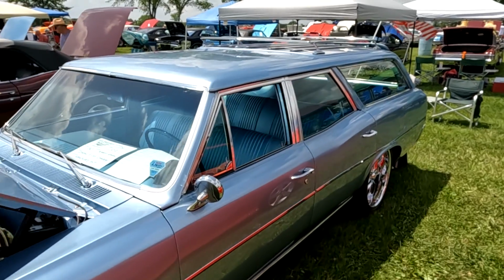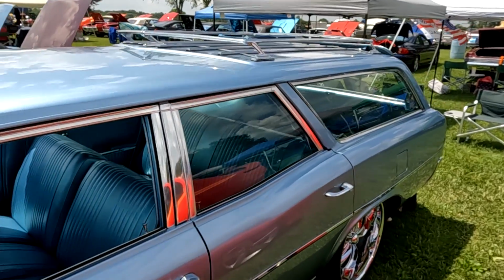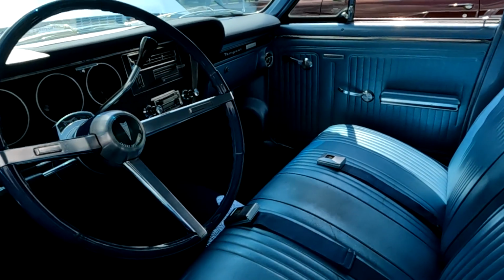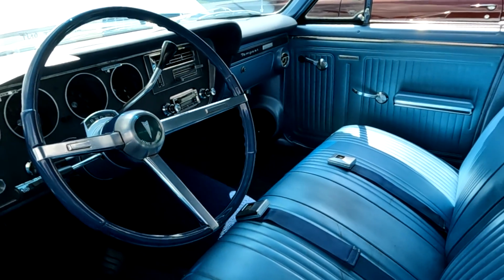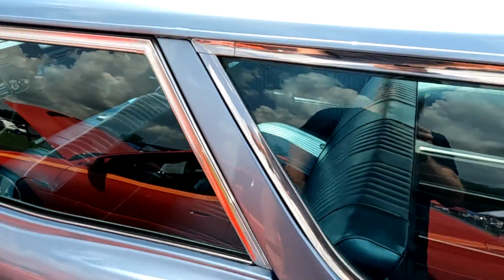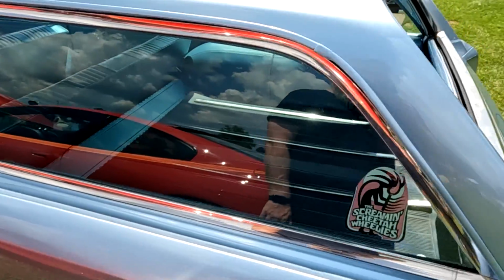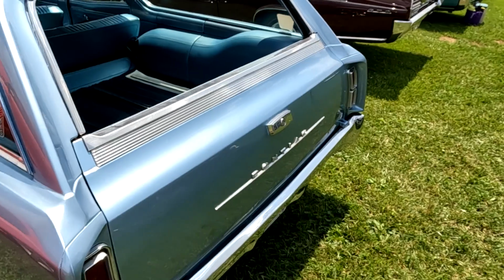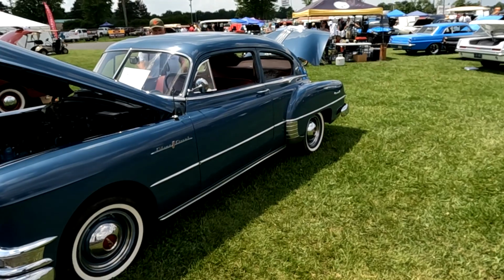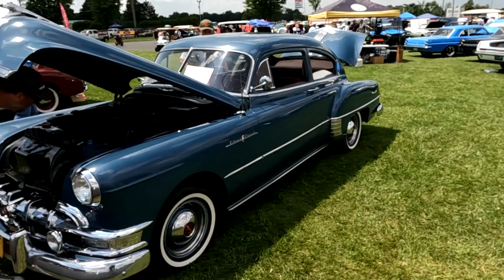1967 Tempest wagon. That is gorgeous. Look at all that room in there. And it's not just the '60s cars. '70s, '80s, and '90s.